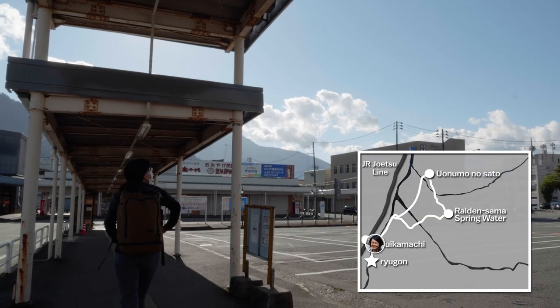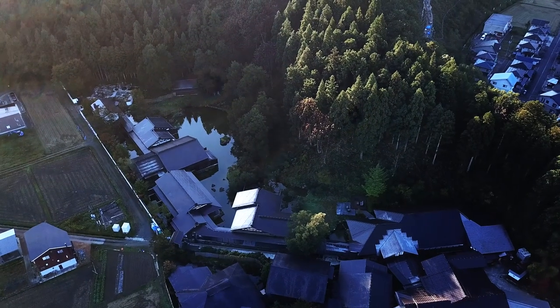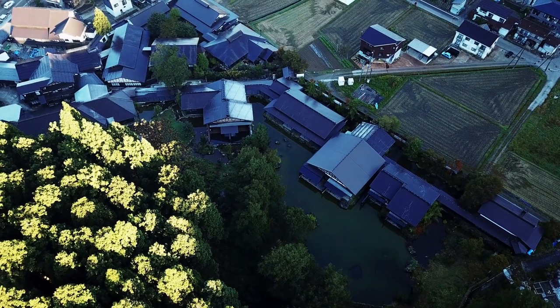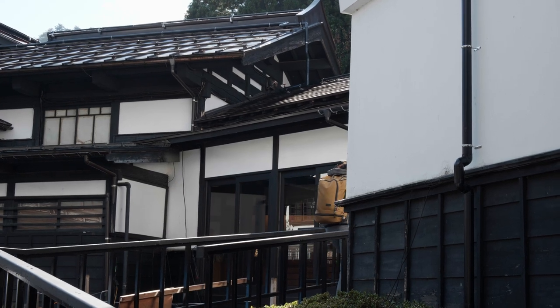Upon arrival at Muikamachi Station, I take a 20-minute walk to Ryugon. The traditional Japanese inn consists of a number of buildings that used to be owned by wealthy farmers about 200 years ago, and traditional design styles peculiar to the region remain to be seen.